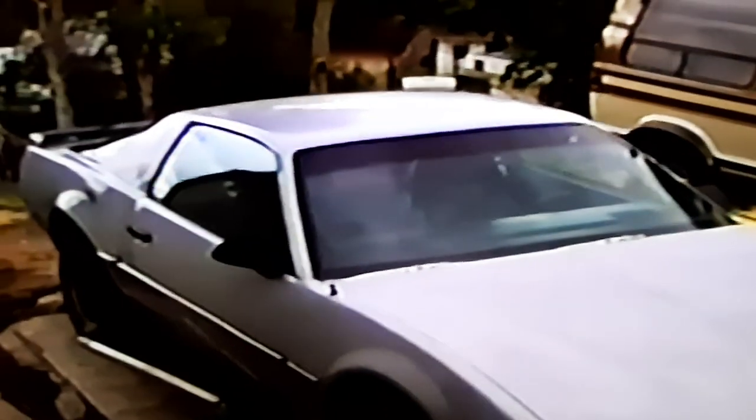Okay, now, here's the Trans Am I swapped for the Chevy Nova, along with the $1,700.